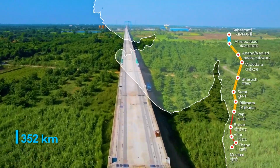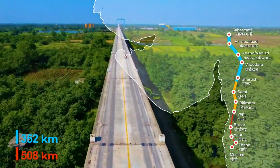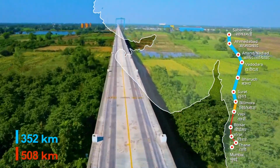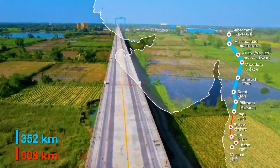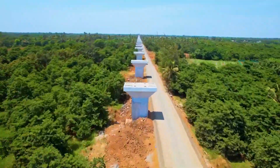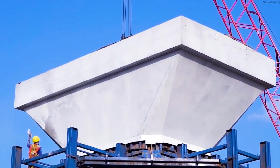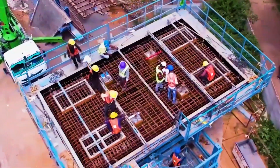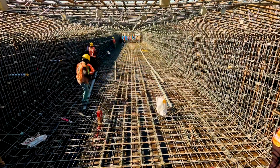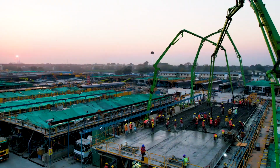The construction work has already started in all the 8 districts of Gujarat and Dadra and Nagar Haveli, covering 352 kilometers of alignment out of 508 kilometers. The works related to the construction of piers like piling and pier caps are under progress. Full-span box girders are being cast at several locations.